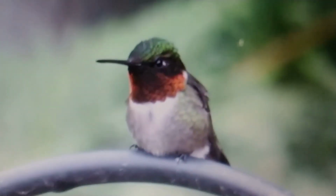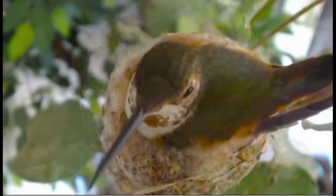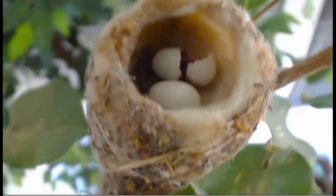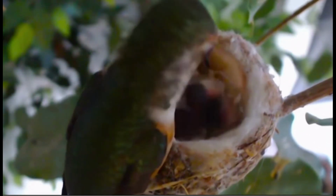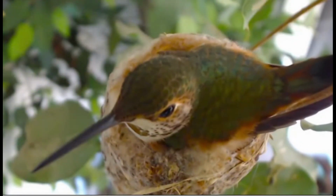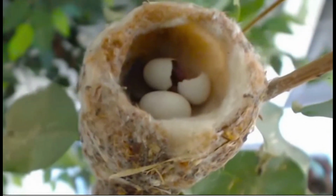The female builds a nest the size of the end of your thumb. It is made of dandelions and spider webs and covered on the outside with moss. The spider silk allows the nest to stretch as the babies grow, while the moss provides camouflage. The female lays 2 eggs that are smaller than chili beans. After 2 weeks, they hatch, and the birds are flying in about 4 weeks. The oldest known ruby-throated hummingbird was just over 9 years old. That is the age of many third graders.